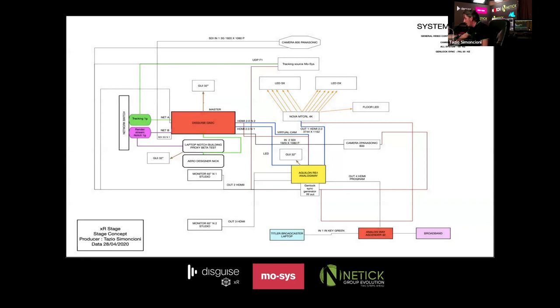Now we'll share with you our system diagram. Let's see in more detail how everything is connected. We have a disguise media server, the GX2C, in the middle, like a mama cell for everything. We have a workstation for the Notch artist where he creates the virtual world. We also have the camera crane with the Panasonic lens. And this is the camera we want to track using the Mo-Sys StarTracker.